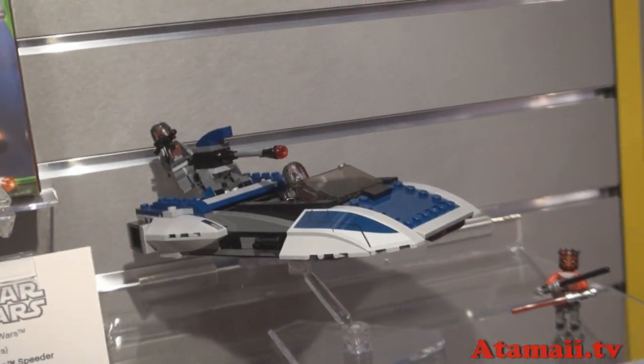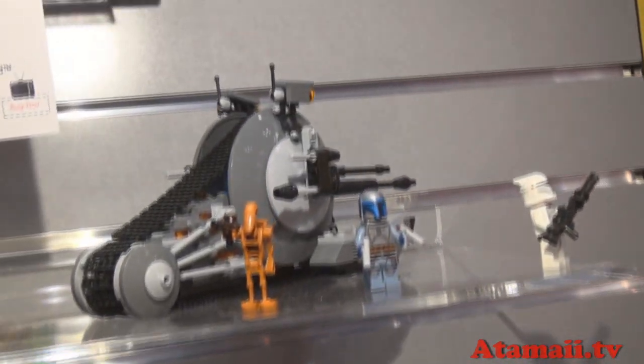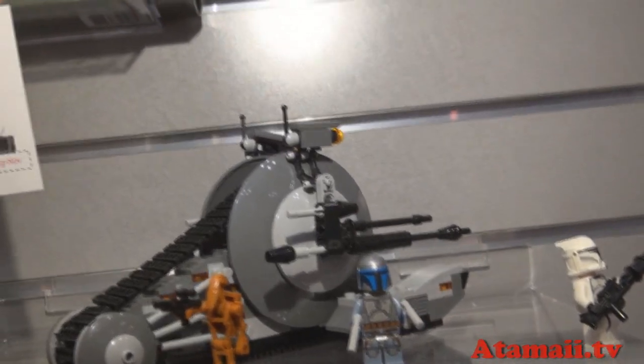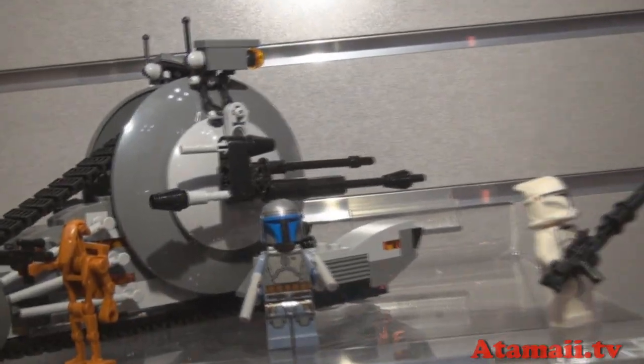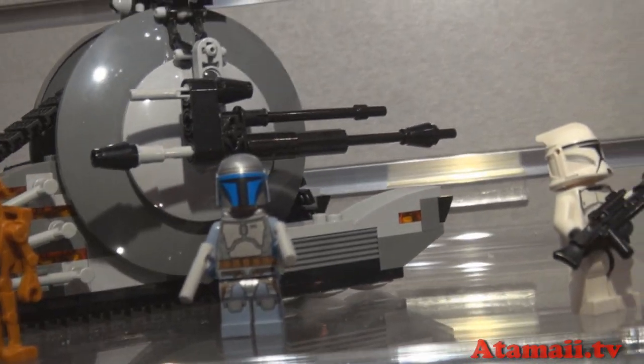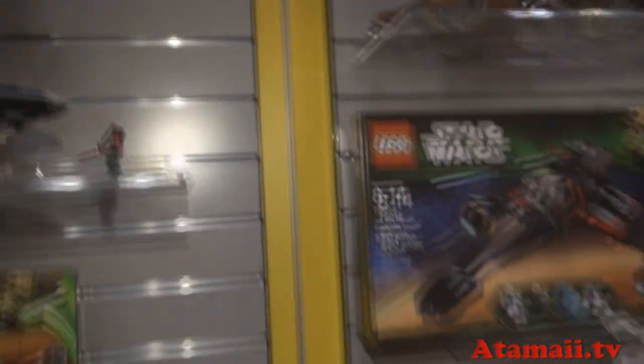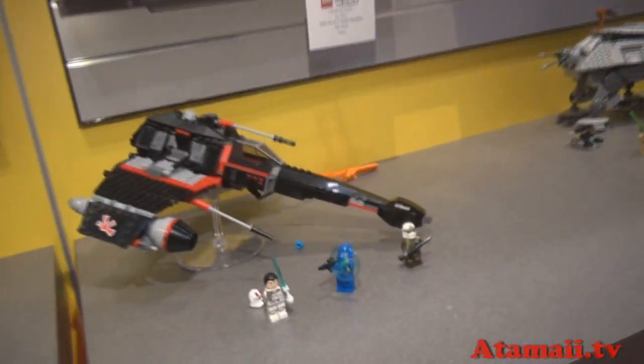And then also we have the Corporate Alliance tank droid, and this is the first time that we see Jango Fett return to the Lego Star Wars universe in several years. So it's definitely collectible if you're looking for some new minifigures for your collection at home. And down here?